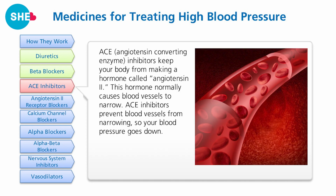The third group of medications listed is ACE inhibitors. These medications prevent your body from making a chemical that causes blood vessels to narrow. The names of these medications often end in pril.